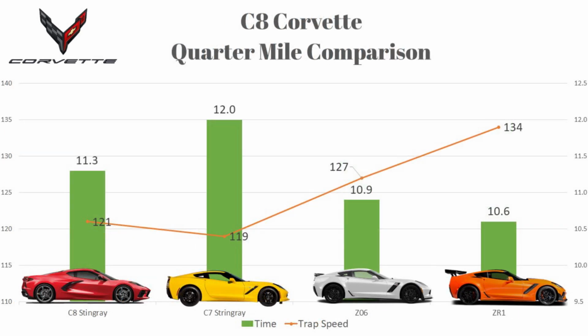The next comparison are the quarter mile times. A lot of people were looking out for these numbers as it's somewhat a direct comparison between two cars' performance limits in a straight line. The C8 crosses the quarter mile in 11.3 seconds at a blistering 121 miles per hour. Again, this is mind-melting for the base car as it's only 0.4 tenths of a second from being a 10-second car. I bet once a good driver gets their hands on the C8, it will turn high tens. It's unbelievable for a $60,000 car.